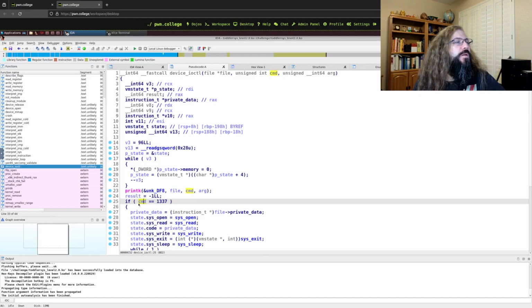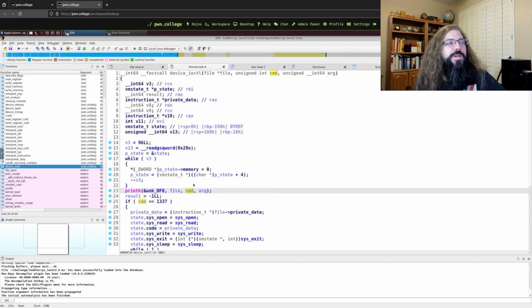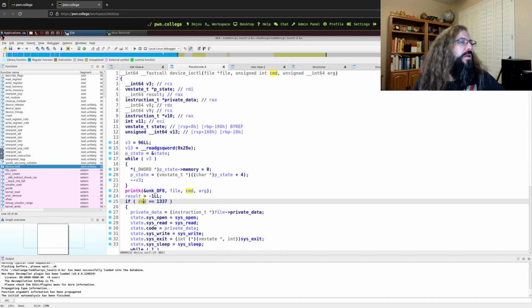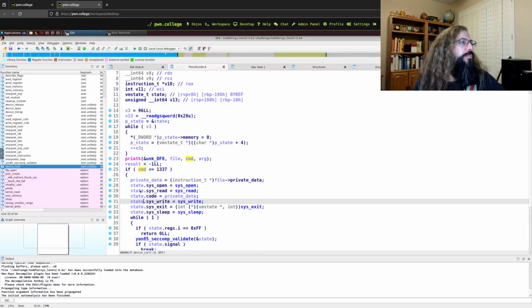And if we click on command here, we see it's highlighted here, it's printed here, but this isn't particularly useful because this is a print statement. And so we can look further up and we see device ioctl. It is the second argument of device ioctl that needs to have this command value. And so if we set that to 1337, which we absolutely can, we can trigger this behavior.